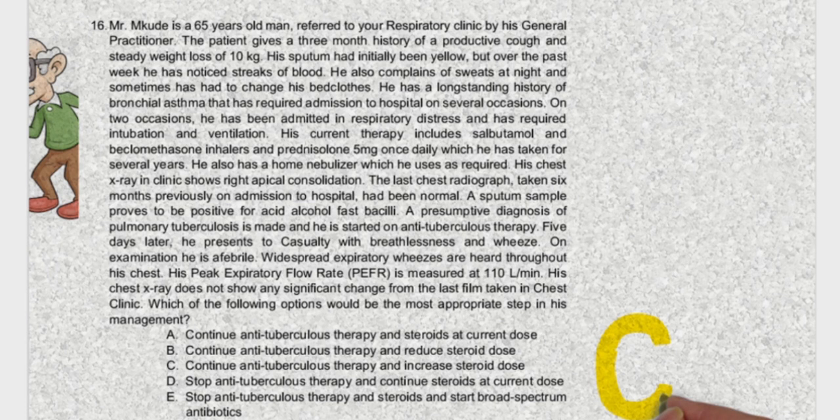The answer is C. Continue antitubercular therapy and increase steroid dose, because this is TB. You need to treat TB.